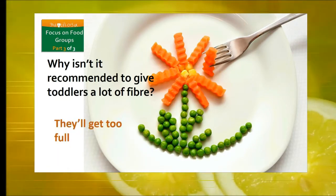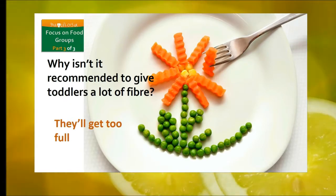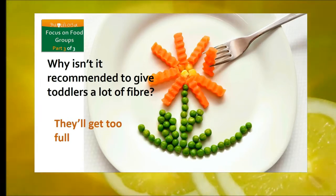And the answer is, they'll get too full. When toddlers eat too much fibre, they get full quickly and then don't have an appetite for other nutritious food.